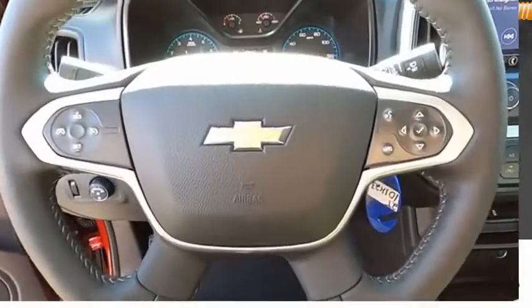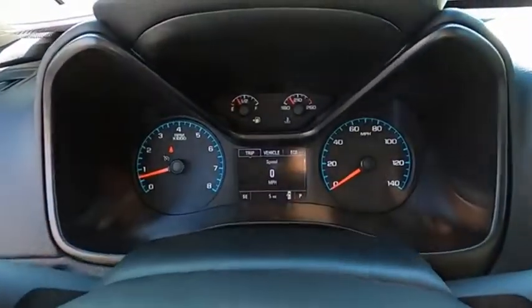tachometer. Drive away with a great deal on this vehicle. Call or stop in today.